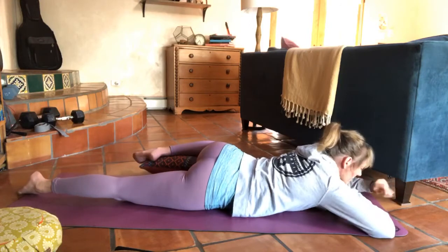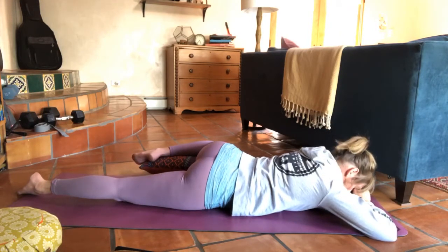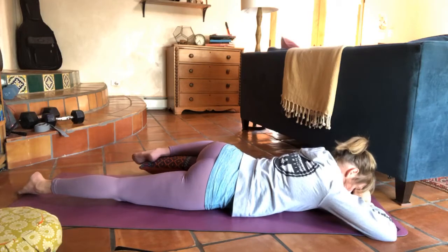Feeling that compression on the belly, support from below you. The air moving in the lungs and out the lungs. The opening of the right hip.